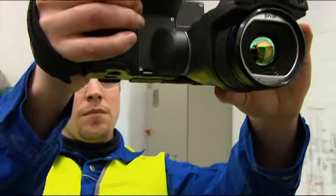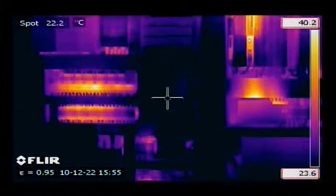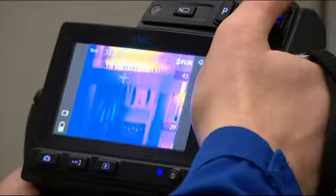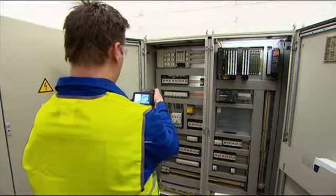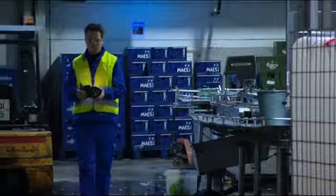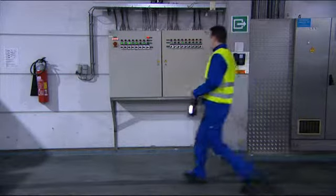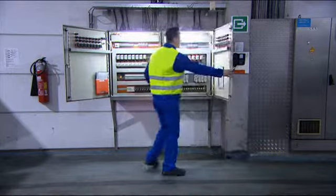One of the many advantages of thermal imaging is the ability to perform inspections while electrical systems are under load. Since thermal imaging is a non-contact diagnostic method, a thermographer can quickly scan a particular piece of equipment from a safe distance, leave the hazardous area, return to his office, and analyze the data without ever putting himself in harm's way.